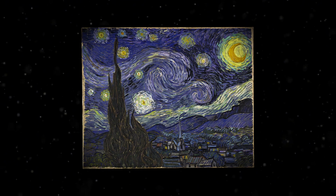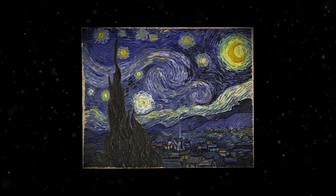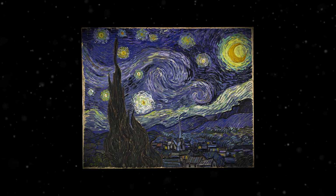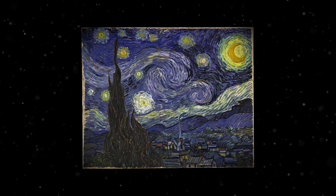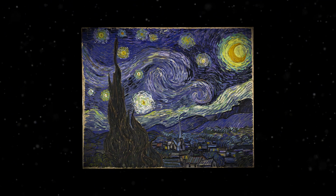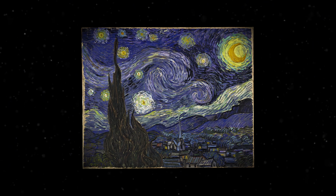The horizon line sits low, roughly 1/3 up from the bottom of the canvas. This gives dominance to the sky. The earth is compressed. The cosmos expands. The emphasis is clear. This is a painting about what exists above, not what exists below.